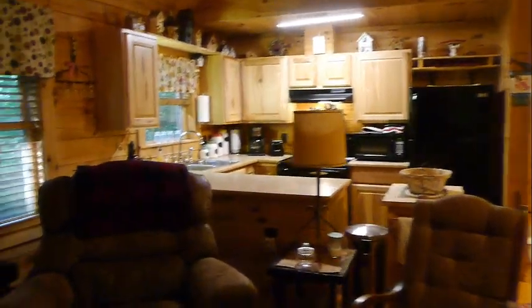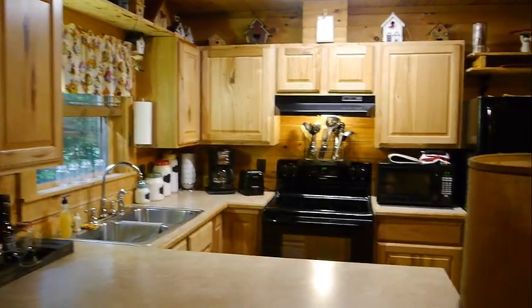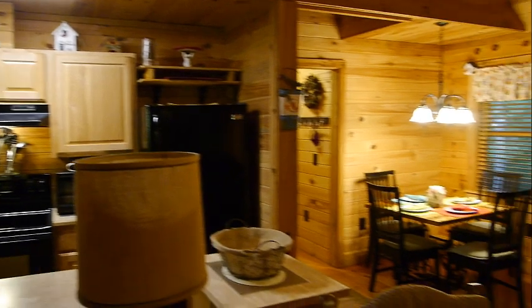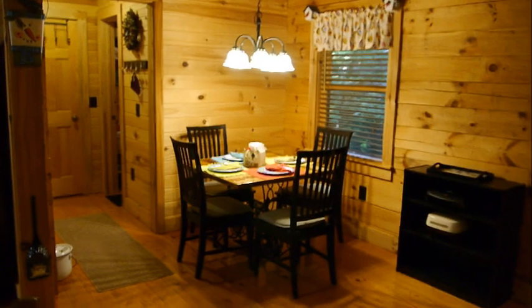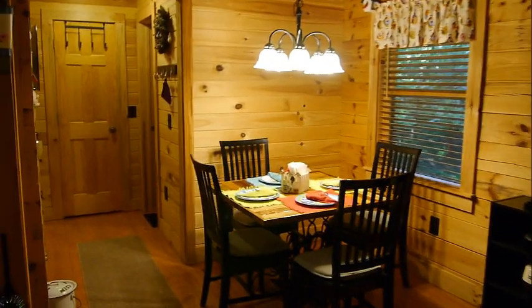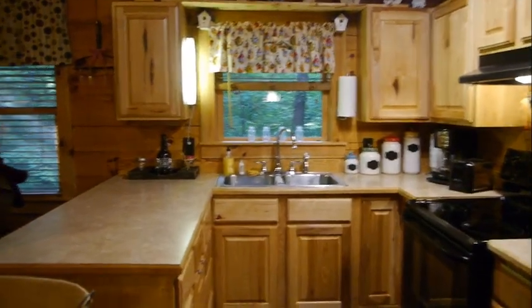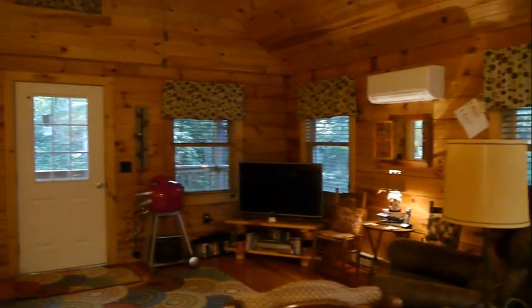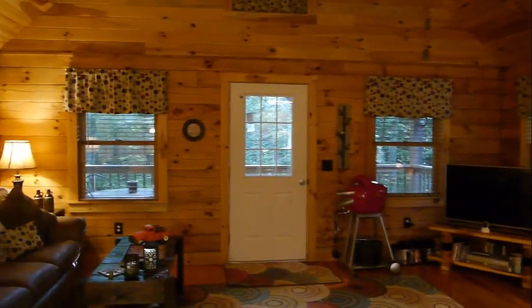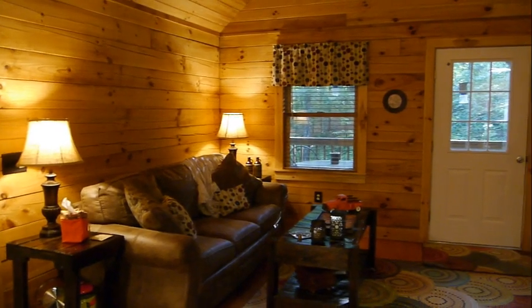This could be a full-time home for a retired couple or a small family, or it is the perfect vacation home. If you're looking to perhaps have a vacation rental, I can tell you a log cabin gets rented more often because that's what people are looking for in the mountains. We have a full kitchen here, and she's going to leave this with dishes, pots, pans, utensils, sheets. You are going to be ready to start living life here at the cabin.